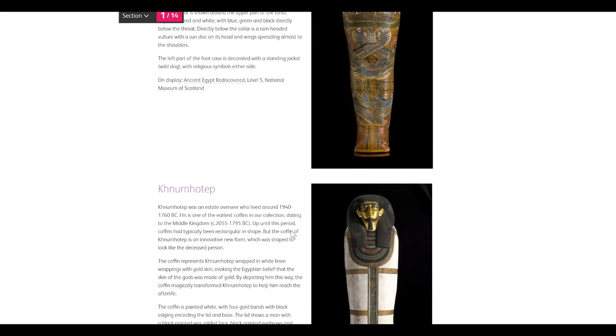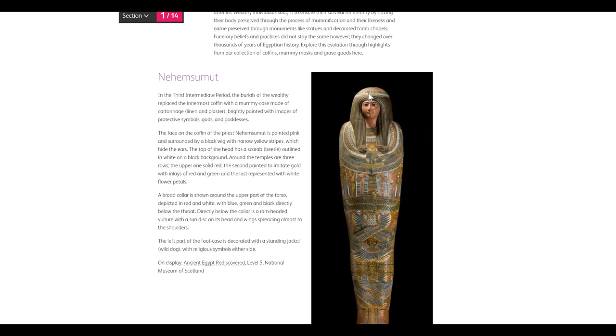Now they've got a lot of coffins here. These are from 1760 BC. So nothing on these. They've still got the drapery going on.